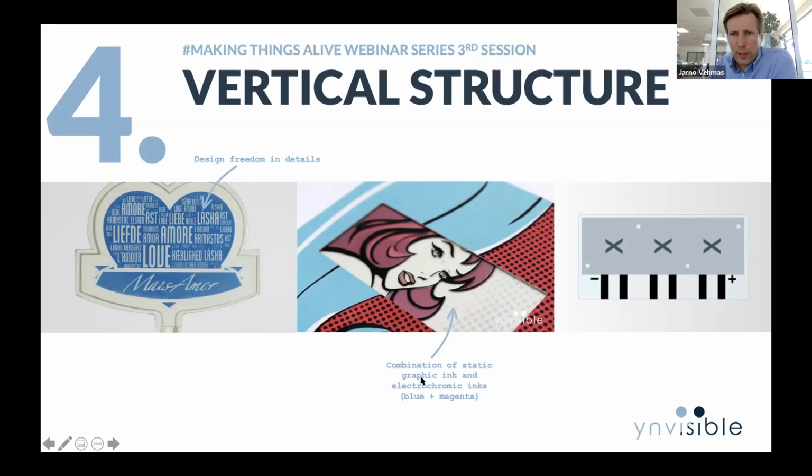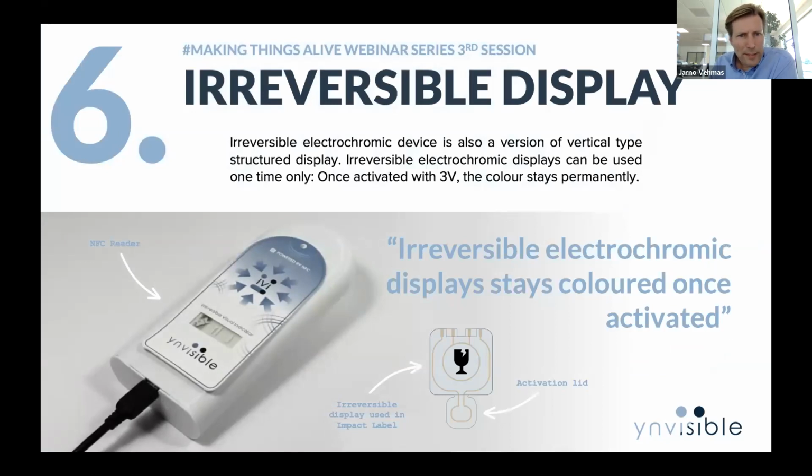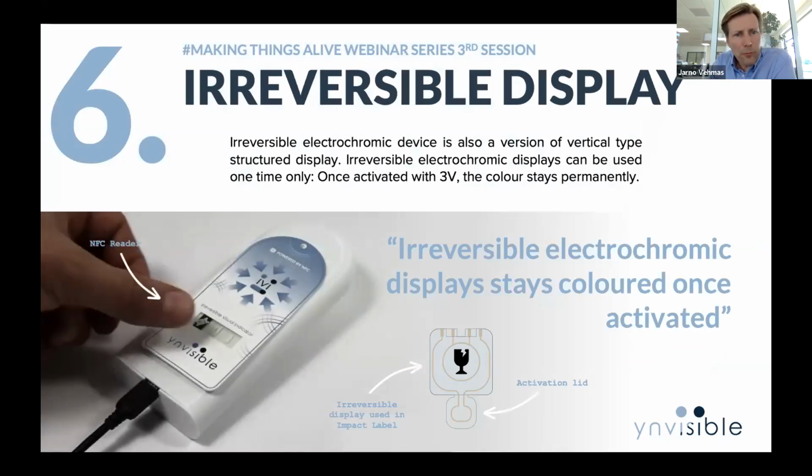Also on the right-hand side, we can see a display which you can find on our temperature threshold sensor label. This one is roll-to-roll printed in Sweden. The main difference between this one and what I was showing earlier is two components that we are using. Especially the electrolyte is non-transparent, it's white, and that allows us to use carbon as a counter electrode. Again, this is more for high volume production, and the functions are still pretty much the same.